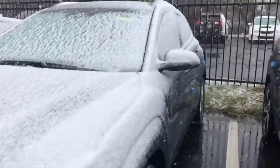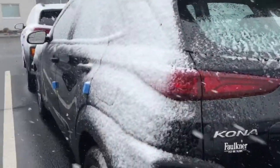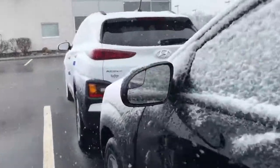I can't even talk. It's so cold over here in Philly, but just for you guys, here's the all-wheel drive Konas with the snow on top of them.